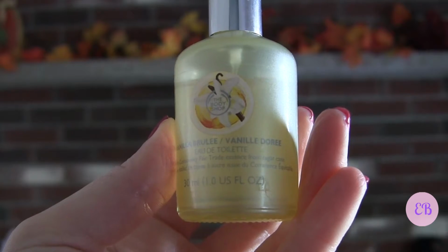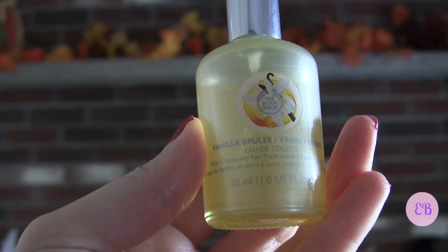I don't have a specific fragrance that I just wear for fall or that I find to be a particular fall fragrance, but I did choose a couple that I think could work for fall. The first is the Body Shop's Vanilla Brulee, and I know this is actually a holiday scent that comes out at holiday time, but I find that vanilla is kind of a scent that could be year-round, but since it's a warmer smell, I do think it works well for fall.